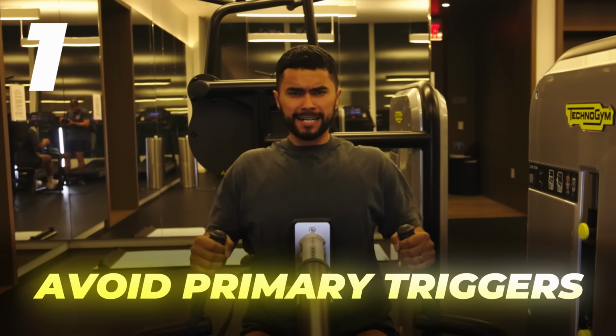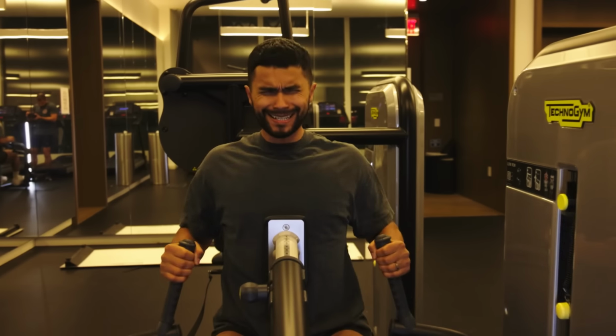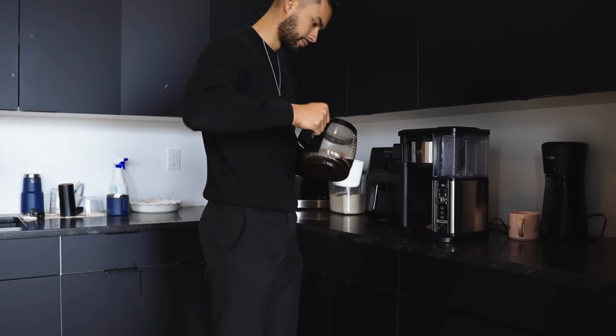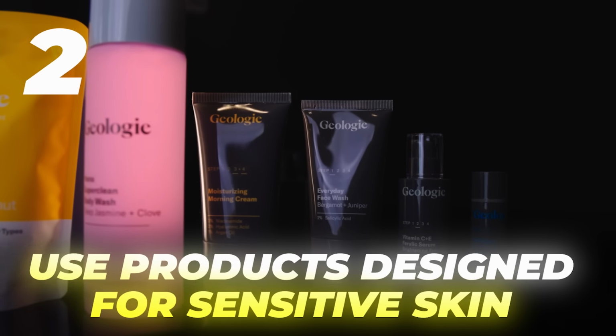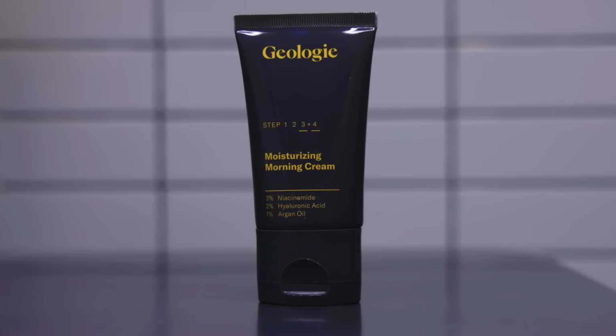First, you need to avoid the primary triggers of rosacea, which include heat, stress, intense exercise, alcohol, spicy foods, and hot caffeinated beverages. Second, you need to use products specifically designed for sensitive skin. This means opting for a gentle cleanser or a mild moisturizer.